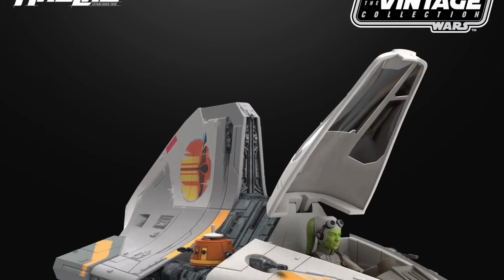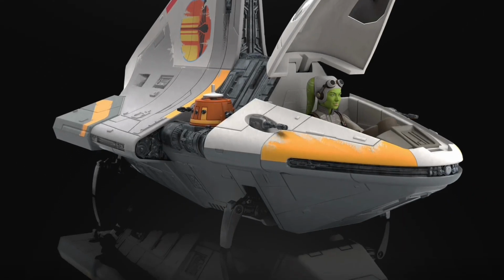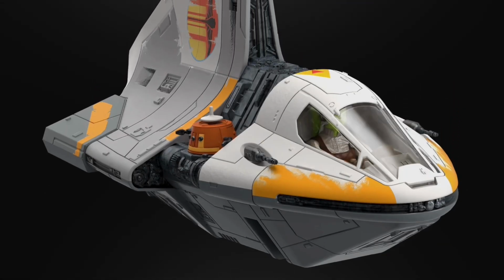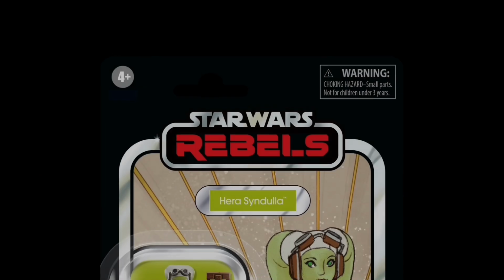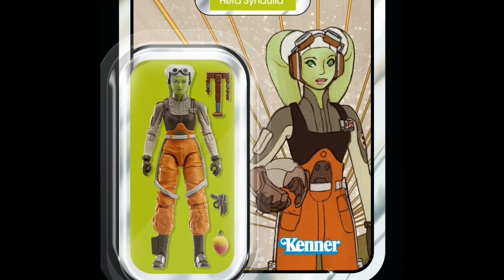I think these unlocks are spaced way too far apart. They should have put them a little bit closer. Now this is an amazing set. I guess it's not a bad price for the size of the ship and the detail put into this thing. It's pretty much like a playset and ship built into one. It's got crazy amounts of detail.